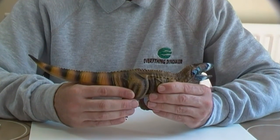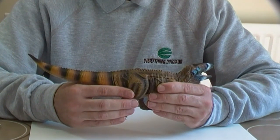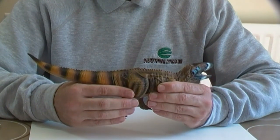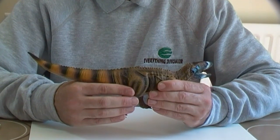Although very much a land-based carnivore, it's ironic that this dinosaur was named after another predator that lived in the sea. The sea was to play a very important role in the evolution and ultimate demise of the African Carcharodontosaurids, but more about that later.